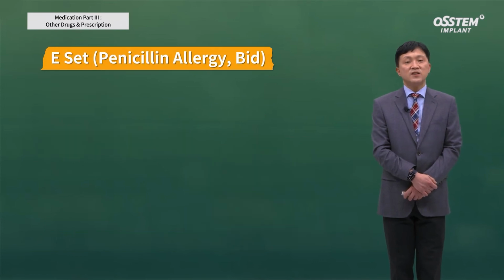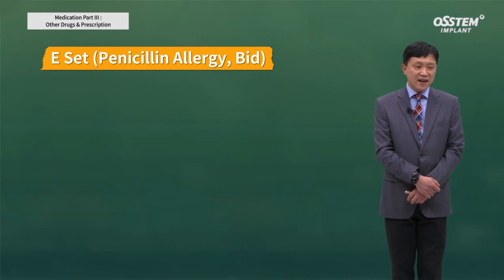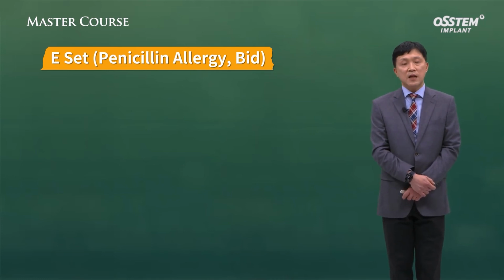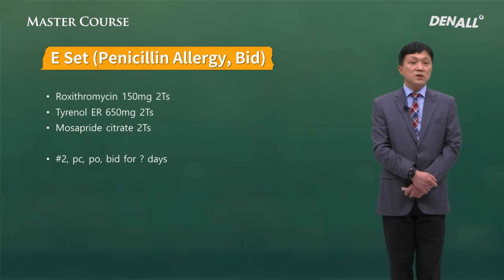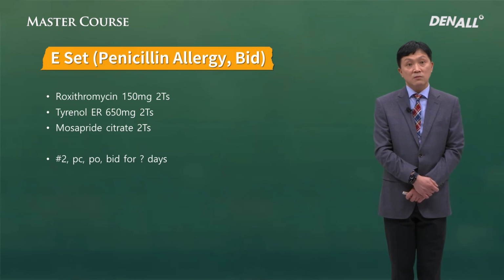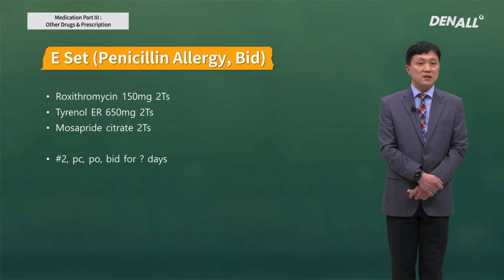E-set, penicillin allergy. If a patient is allergic to penicillin, you can say we can just avoid penicillin. But most of them can be allergic to other drugs, therefore we cannot relax. I use these, roxithromycin. I don't use NSAIDs. Many of the penicillin allergic patients are also allergic to NSAIDs. So I use Tylenol and mosapride, and it is prescribed for twice a day.